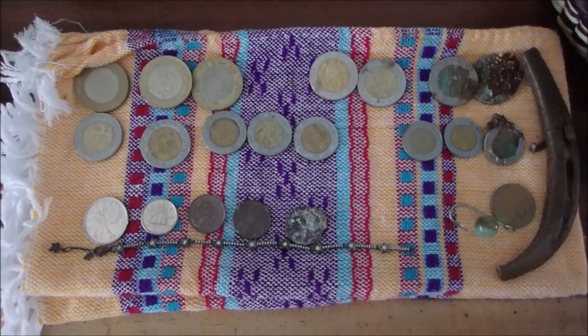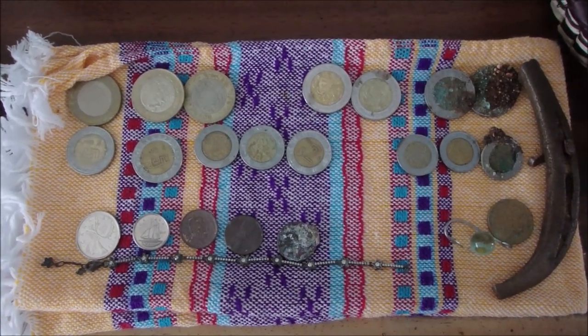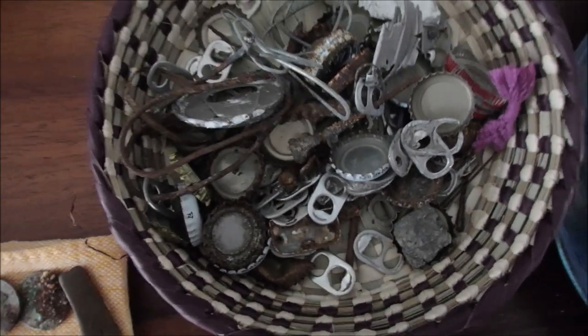So I'll have to open this little towel up and continue my display. And then right over here is the valuable stuff. I wash it all, of course.